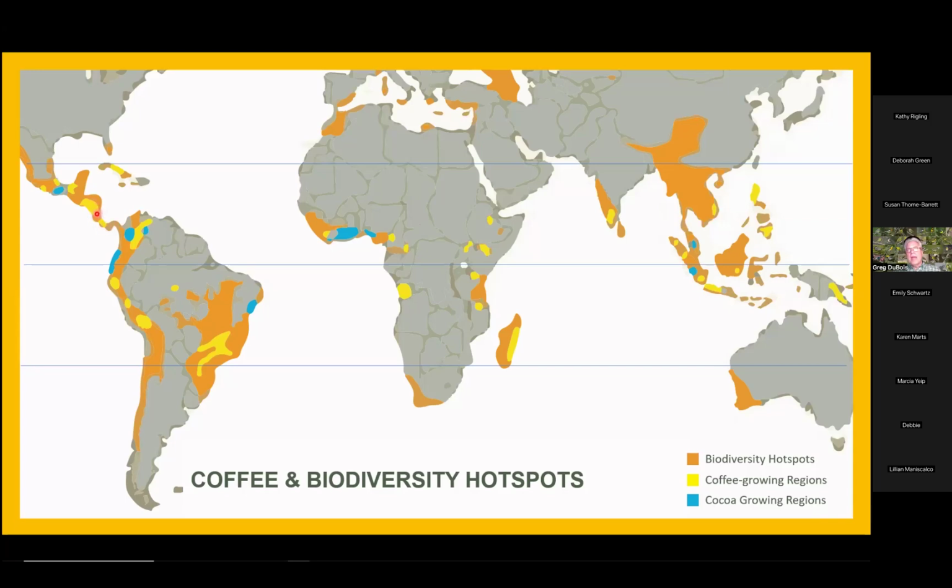So they're not big. While they do grow a lot of coffee, it's not a big export for them. And further south along the Andes, you have Ecuador and Peru that also are huge biodiversity places and host neotropical migrants from North America, and they do produce coffee.